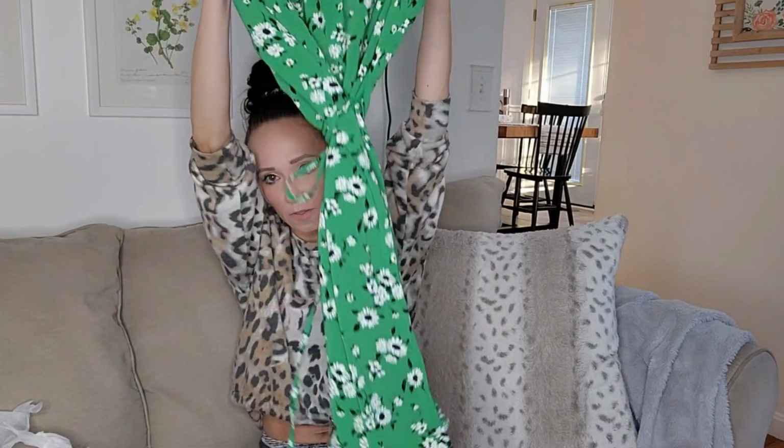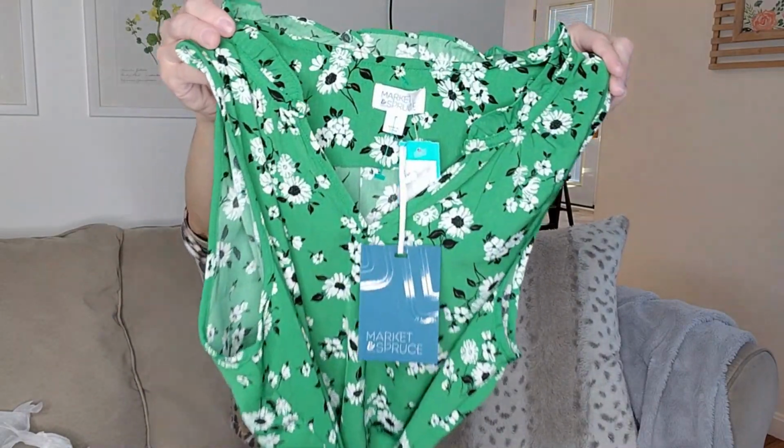This is Market and Spruce, which is a Stitch Fix brand, which you can easily tell on this one because it has the Market and Spruce tag and the Stitch Fix tag. A lot of people seek out Stitch Fix items because they're expensive when you buy from Stitch Fix. So they will like something, but then come over to the resale market to try to find it.